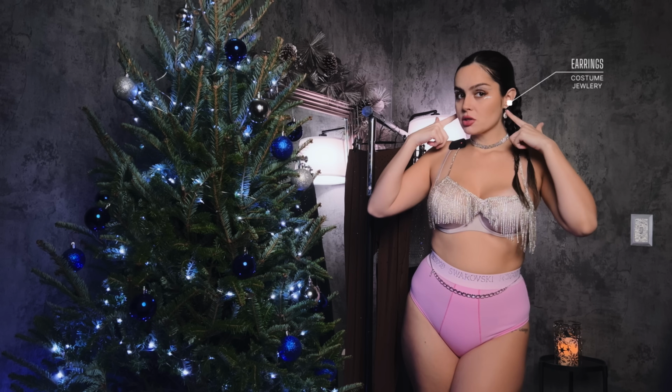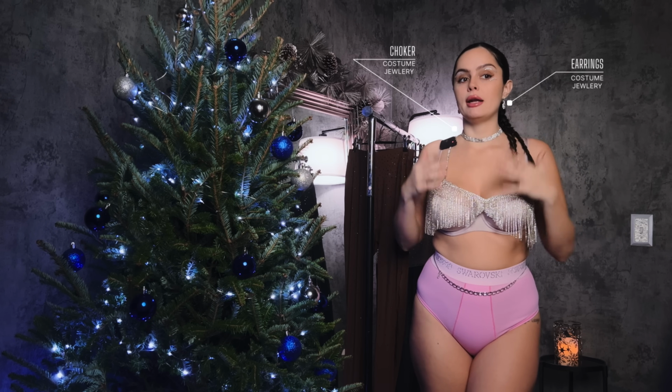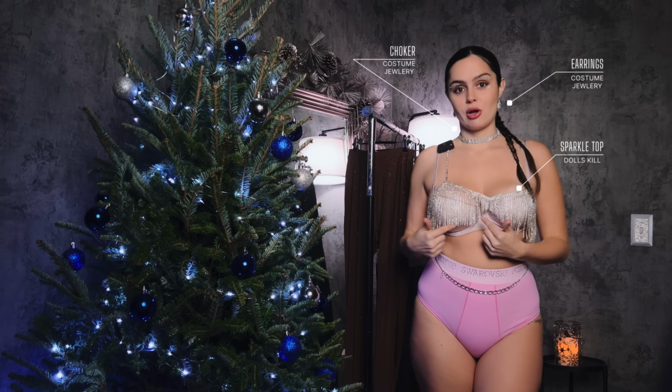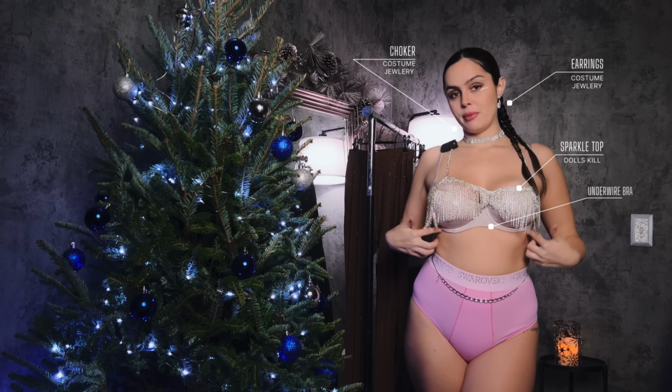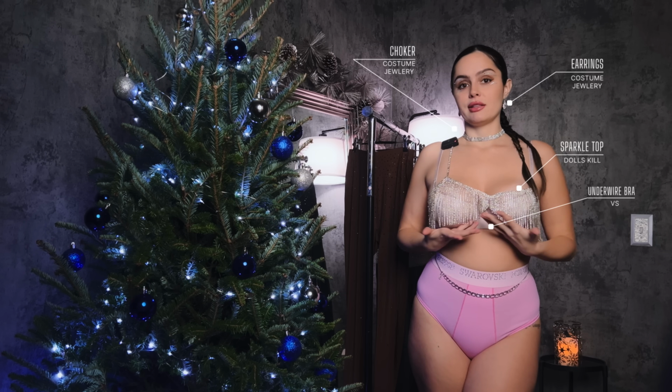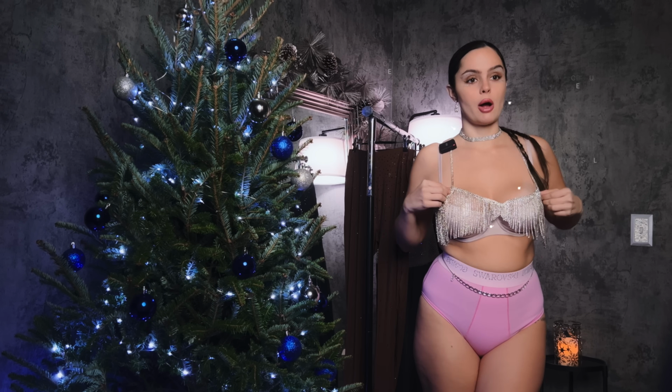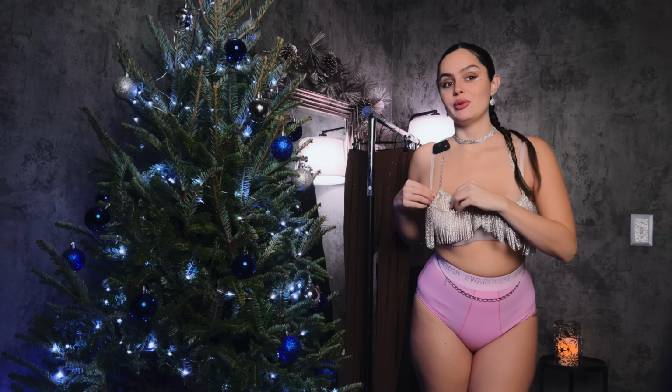All right, to start, let me just talk about what is not Skims. So the earrings are mine, the choker is mine, this little sparkle top I've shown you guys in a previous haul, it's from Dolls Kill, and then this light pink bra underneath is just a little underwire bra that I got from VS. It's just like a t-shirt bra. So I thought it looked really cute with this look.